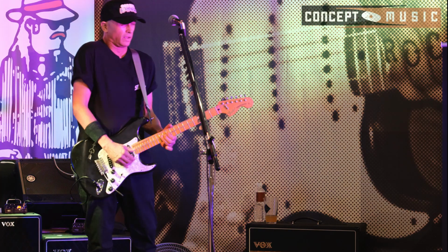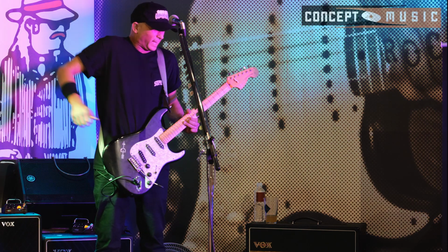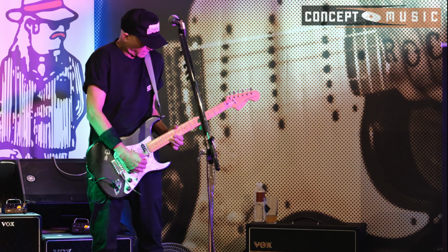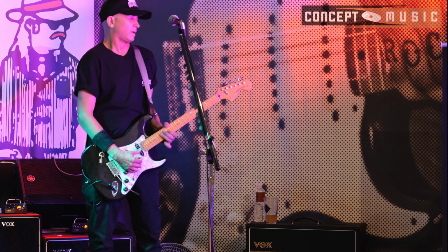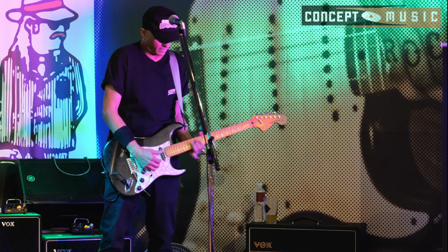Yeah, I've fallen in love with these little AC15s because that box is such an efficient sounding box. It sounds way bigger than 15 watts. And the same sort of wattage amp in a different box just sounds boxy.